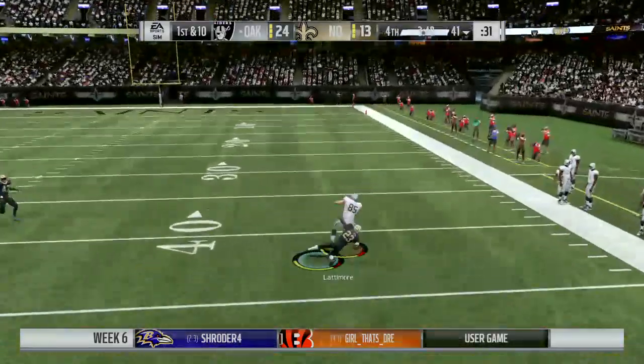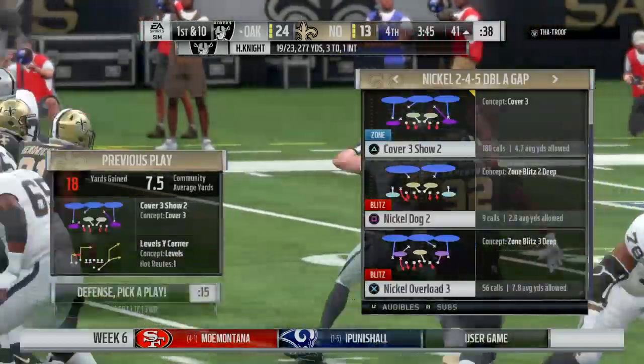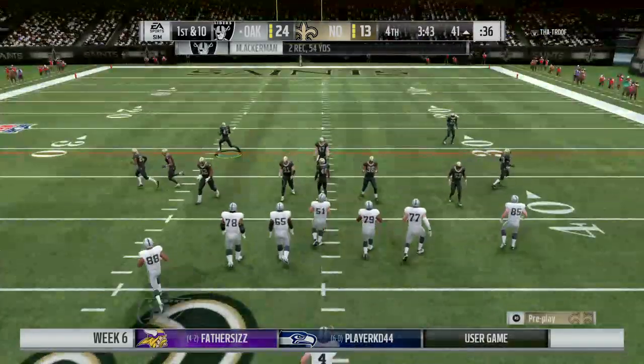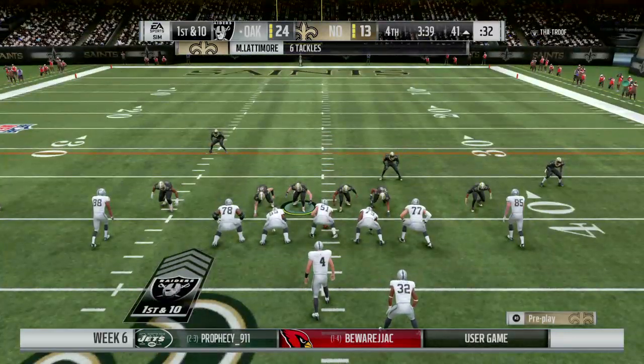Swings, slants, quick outs, things that they consider safe. Looking for his tight end on the corner. It's complete. They've got another first down. The Raider passing game clicking on all cylinders right now. So the ball moves from their own 41 to the other 41 here for 1st and 10.